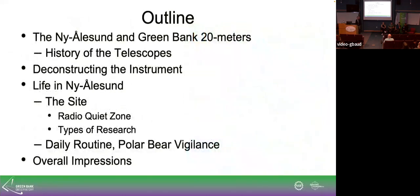So here's an outline for today. We'll talk a little bit about the Ny-Ålesund and Green Bank 20 meters, their history, some of the work that they work on. Anthony and Edgar will talk about deconstructing the instrument, and then Bryn and Adam will talk about some of the other experiences we had there, some about the life in Ny-Ålesund.